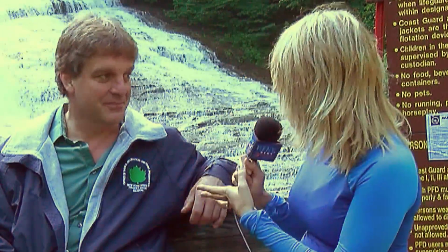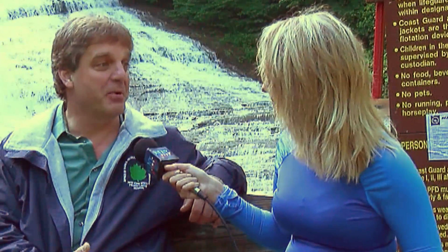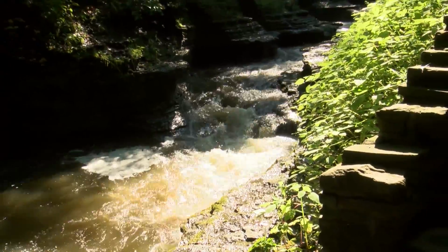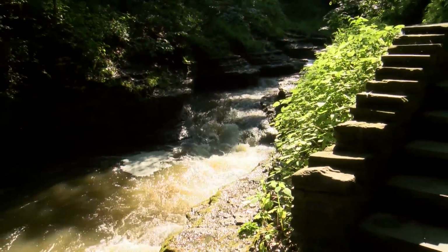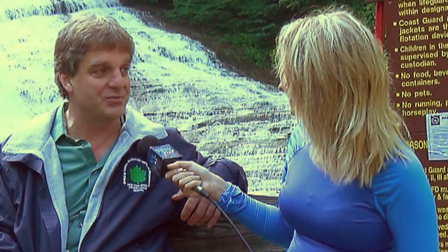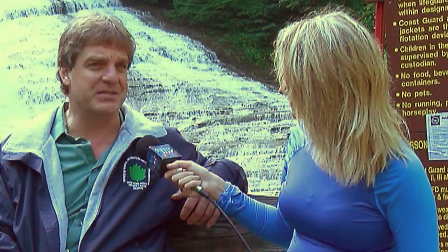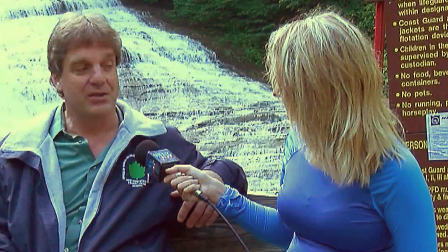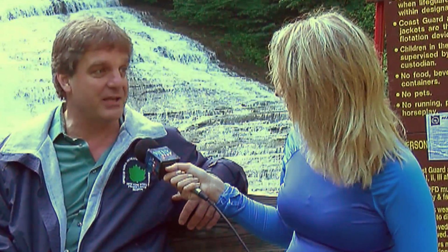Tell me a little bit about the state parks here, especially Buttermilk, and what it has to offer. Sure, we're here in Buttermilk Falls State Park, and it's one of the 6 parks in the Finger Lakes region that feature gorges and waterfalls. It was a park donated by the Treman family in 1924. It's about 794 acres right now, and you can come here to swim, picnic, hike, and camp.